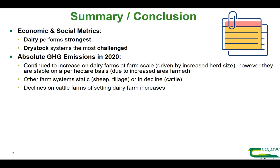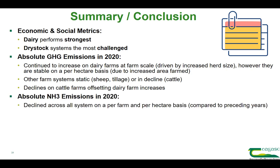Looking at absolute GHG emissions in 2020, we continue to see an increase on dairy farms at a farm scale, and it's driven by increased herd sizes. However, they're stable on a per hectare basis because dairy farms have been increasing their area farmed. On the other farm systems, they've been static, particularly on sheep and tillage, and they've actually been in decline on cattle farms. And the declines in absolute emissions on cattle farms are offsetting the increases we're seeing on the dairy farms. So on an all farm basis, it's fairly static.